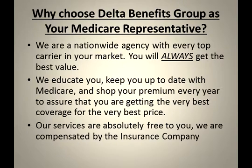We are compensated by the insurance company. And further along those lines, there is no price difference between going directly to the insurance company to get your Medicare supplement plan versus getting it through us. So that's important to know. The only difference is that we're going to service you. We're going to make sure that you're educated. And we're going to keep you up to date.